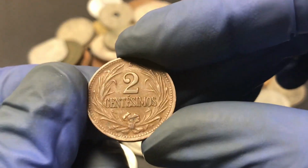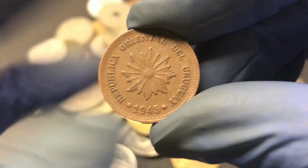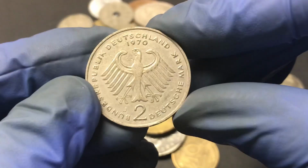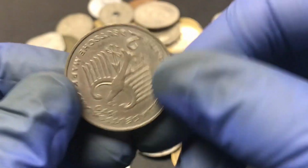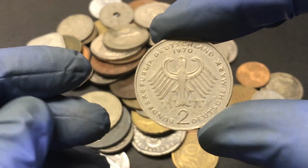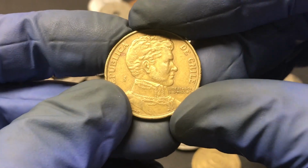Over here we have 2 centésimos from Uruguay, 1945. Wow, so we do get Uruguayan currency from time to time, but not always. So it is an exciting find for me. Coin after that, Germany, 2 Deutsche Mark. So this is cool. I was doing a little research on this the other day, from 1969. You can still exchange Deutsche Mark for about 1.95 euro. 1.95 mark gets you 1 euro, which is like 1.15 US dollars. So that coin definitely carries some value, if not from its numismatic potential.